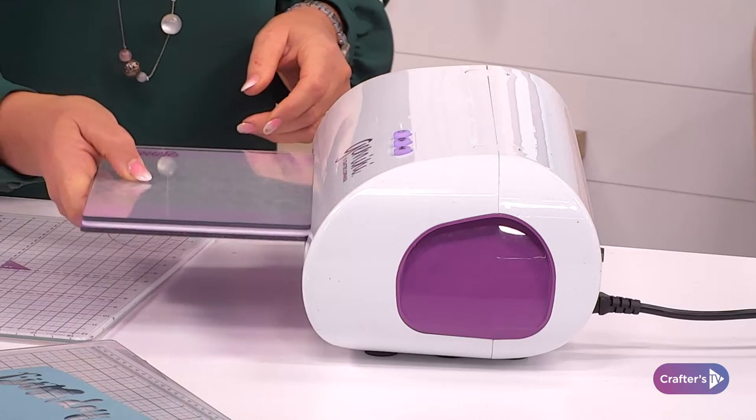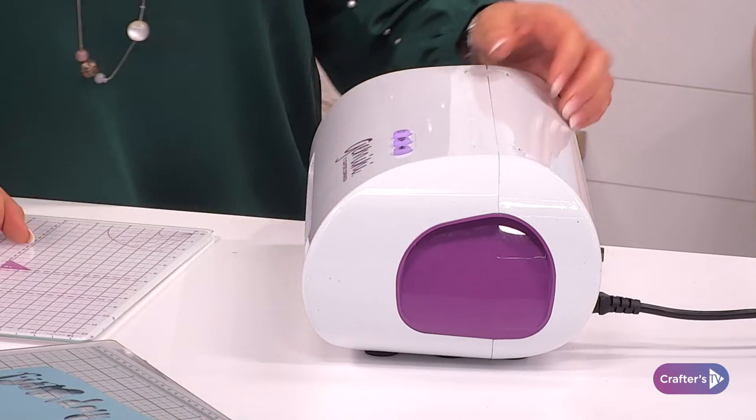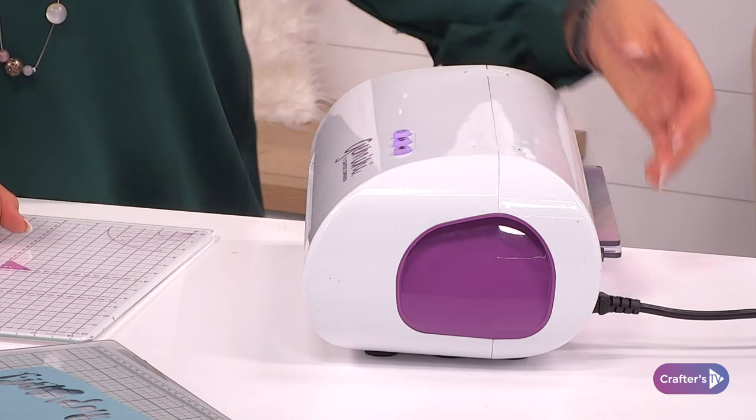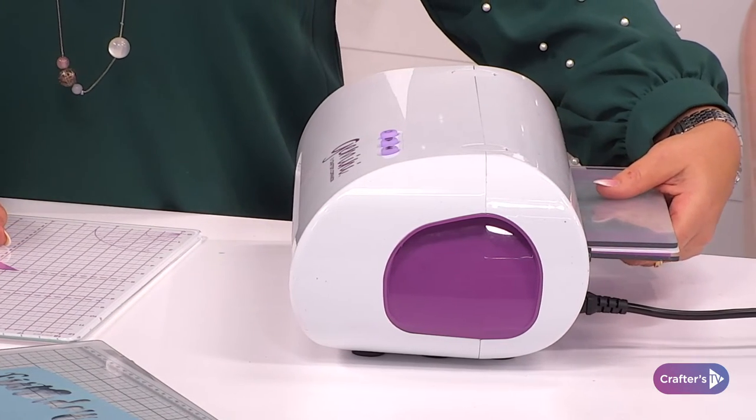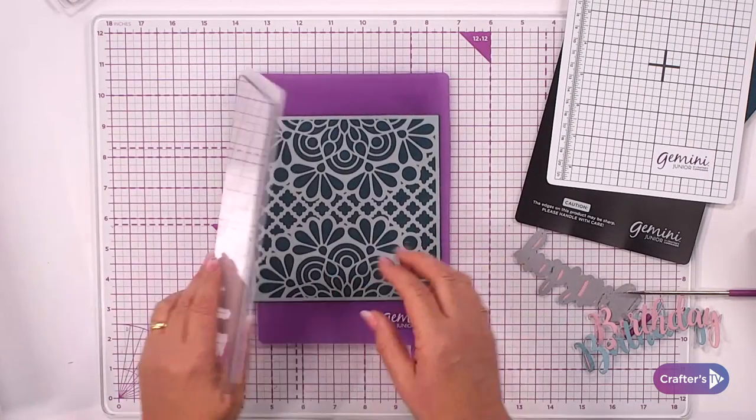Because I'm using my junior, I'm going to offer them up to the width. Because what I want to do is trigger the sensors inside this machine, and that's going to trigger the sensors and away it goes. Now, why would I want to use some smaller plates? Because that's gone through even quicker.